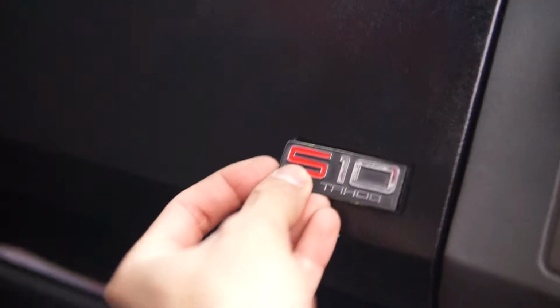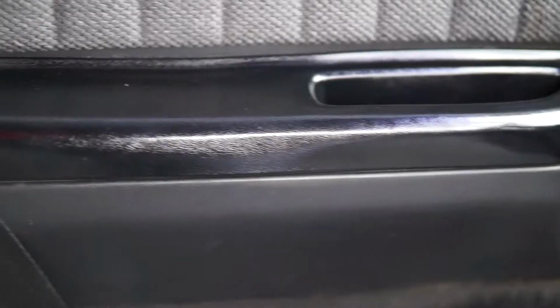So here's what the pieces look like inside of the truck. Here's the old color, there's the new one. Gotta clean this badge up and put some super glue on it. There's the door.